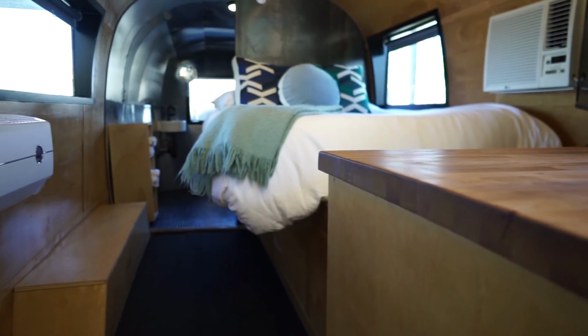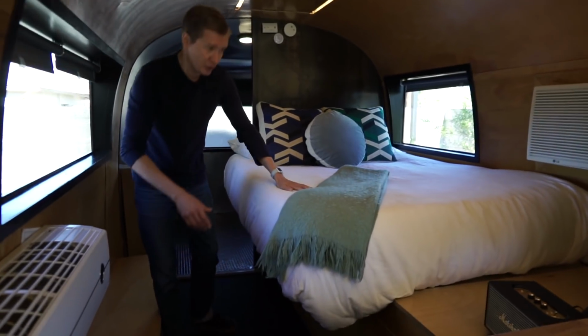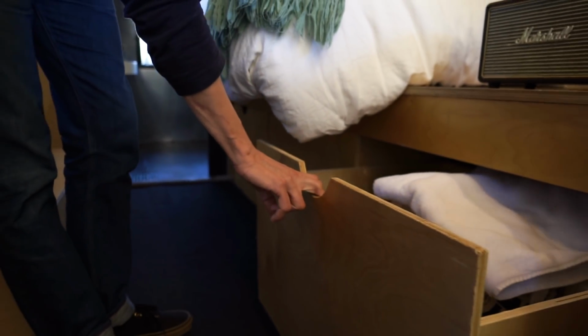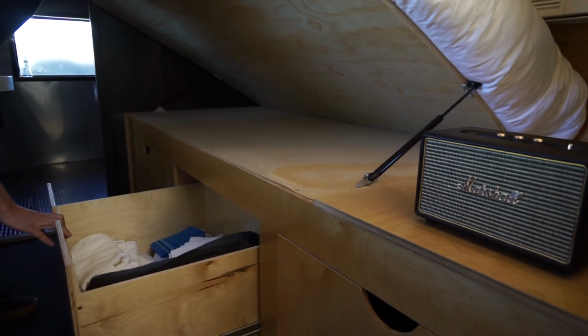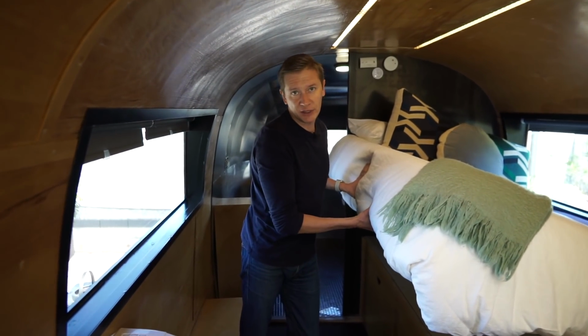I found a way to fit an entire full mattress in here. Below, we have 3 drawers with storage. These are extra linens and towels, and outside wool blankets for the fire pit that I provide. And then I have my supplies here, and one of the drawers I keep open and empty for the guests to use.